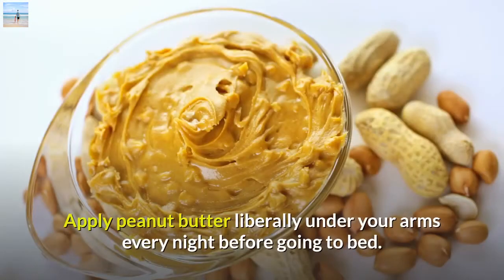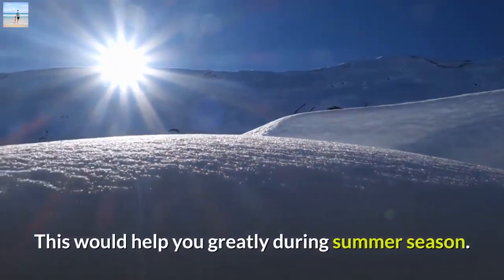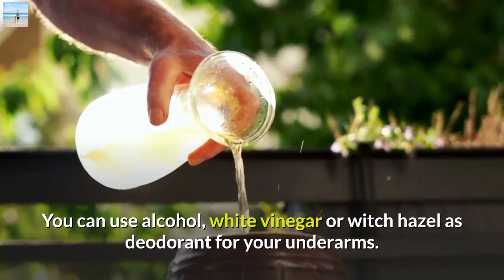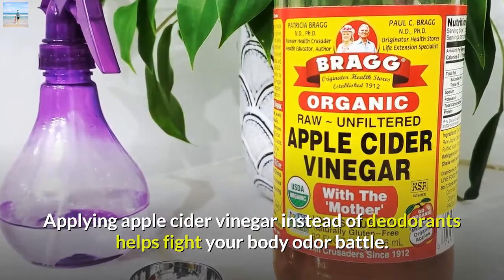Apply peanut butter liberally under your arms every night before going to bed. This would help you greatly during summer season. You can use alcohol, white vinegar, or witch hazel as deodorant for your underarms. Applying apple cider vinegar instead of deodorants helps fight your body odor battle.